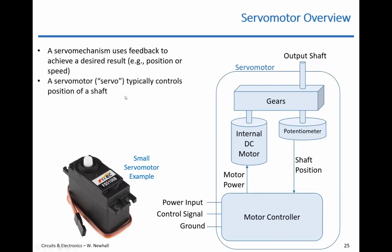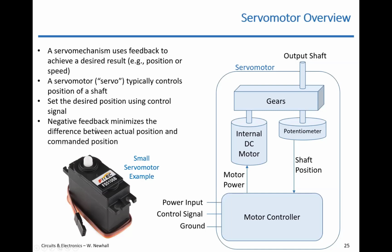The servo motor typically controls position of a shaft, and you usually set the desired position of the shaft using some kind of control signal. And then there's some feedback, and it's the same type of feedback we talked about for op amps. It's a negative feedback that minimizes the difference between the actual position of the shaft and the commanded position of the shaft. That reduces the error between the two to 0. Just like in op amps, we reduce the input differential voltage to 0 through a feedback loop. Here, we're reducing the error to 0 between an actual position and a commanded position.